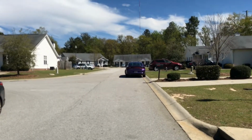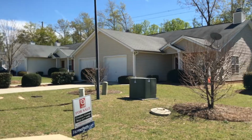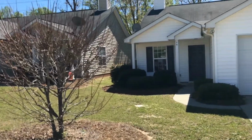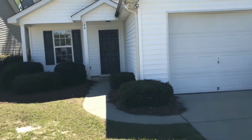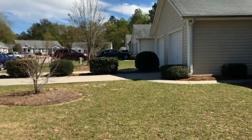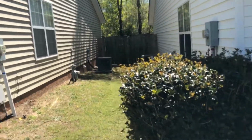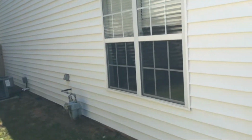And straight ahead, that's a cul-de-sac street, and then to the left is where you exit the neighborhood. It's pretty nice. It's got a decent front yard. Have to check with the HOA to see if they take care of the grass. They might. They probably do. Usually they do in these. I just don't know off the top of my head. We can walk between the units here. So they're only about, I don't know, 10 feet apart or something, but that's typical.